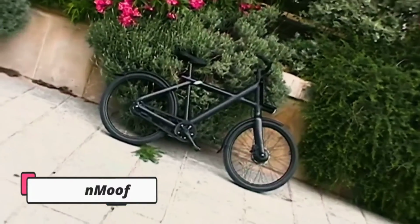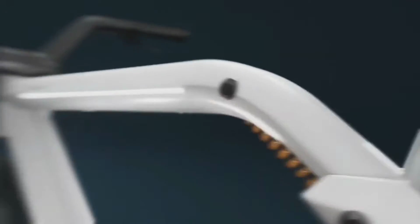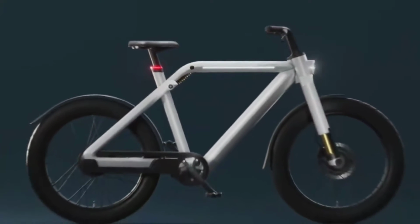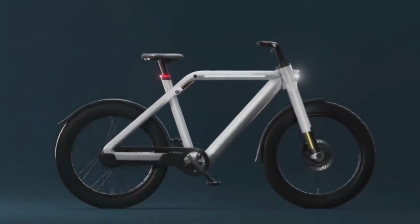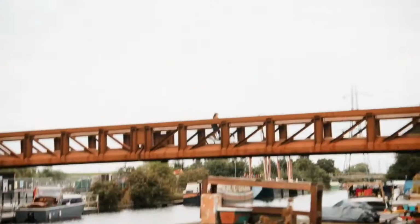VanMoof teases new high-speed electric bike. The VanMoof V isn't available just yet. The company plans to release the VanMoof V by the end of 2022. It should cost approximately $3,598. What you get for that price is an electric bike with 2 motors, one in the front wheel and one in the rear wheel. There are 2 suspension systems, at the front and at the back of the vehicle, to help you with uneven streets. The VanMoof V also features thick tires for increased safety.